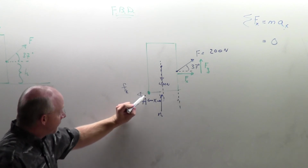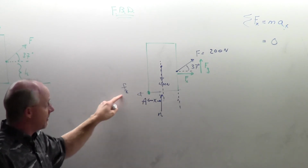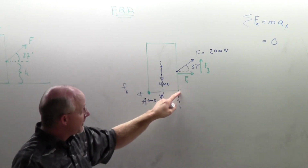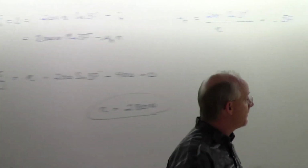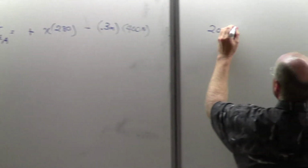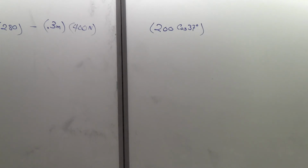So the nice thing about that point is not only the physical picture, but the force of friction goes through that point. So how much torque do you get from friction? Yeah, zero. Which would have happened if you were here too. But the way I've set it up now, I'm going to get a torque from each of these ones. Let me do the force in the x direction. The force in the x direction would be the 200 cosine of 37 degrees. So that's how much of the 200 is in the x direction.